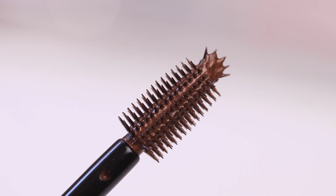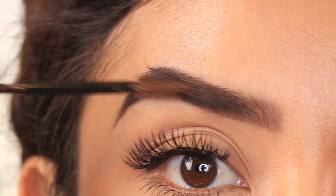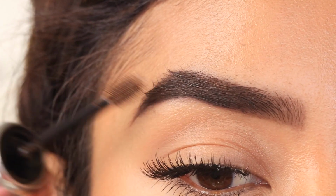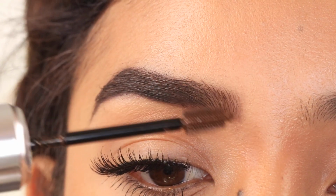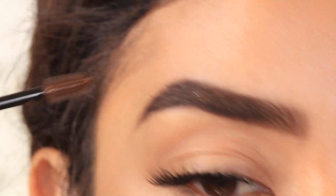You can kind of see from this close-up, the wand is interestingly shaped because it has a mini comb that can fit the most narrow part of your eyebrow, and the spiral bristles are going to distribute the product evenly throughout your eyebrow. But you can see it's making them a little bit lighter just because it is a shade lighter, but I would definitely go for shade number 2 to give me some highlights.